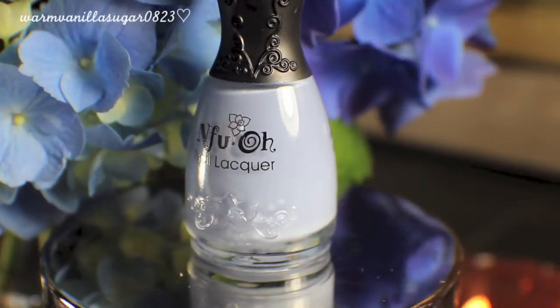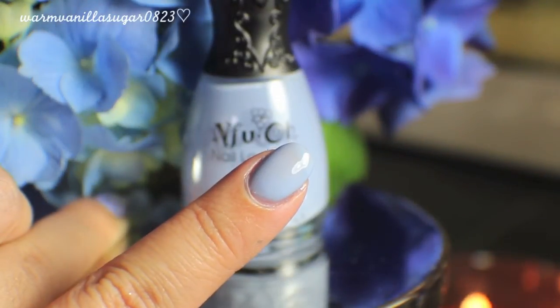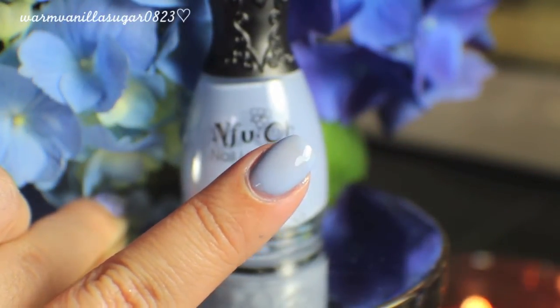I have an Nfu Oh color to show you. This is Nfu Oh JS14, and it is a jelly periwinkle color, and it's my favorite jelly color out there because it's a periwinkle color. And I did a nail of the week post solely based on this color, and I will link that down below. And it just reminds me of forget-me-nots, and it's the perfect forget-me-not color, and it just layers so well in jelly sandwiches, and it's just awesome. Next, I have 2 Wicked polishes to show you.